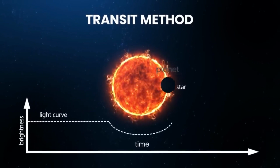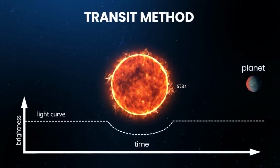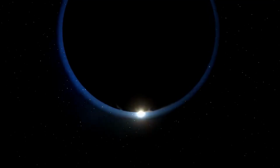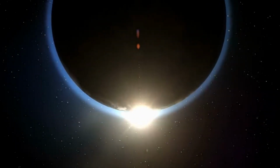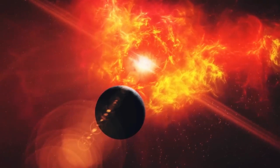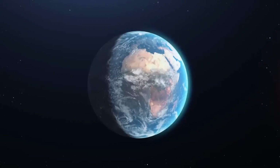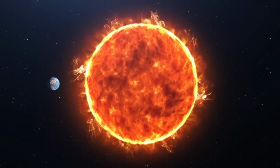The level of dimming and how long it lasts gives us important information about the size and orbit of the planet. However, detecting the transit of an extrasolar planet is very challenging. For example, the diameter of Earth is only 1/109 of that of the Sun. So, for an outside observer of the solar system, the passage of Earth will dim the outline of the Sun.